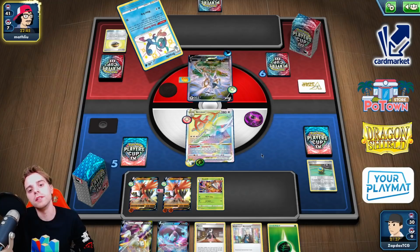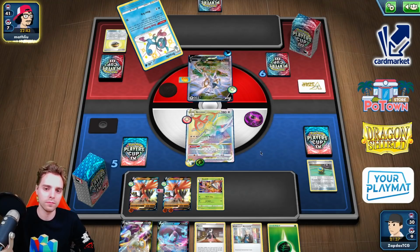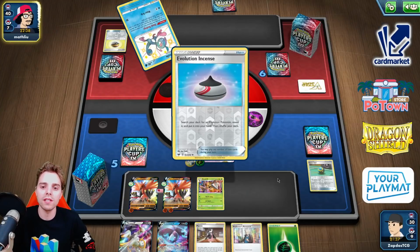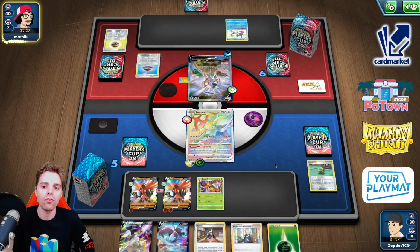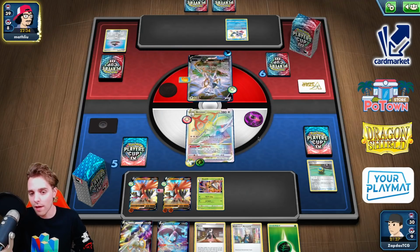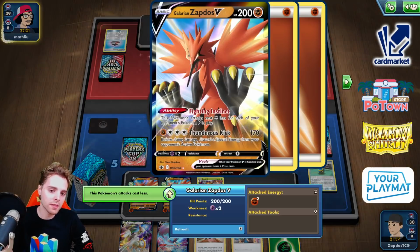What is he gonna do? He needs double turbo. Yeah, that's what he needs. He could also fetch Evolution and Sense, get Arceus VSTAR and not rely on the double turbo, but then he is gonna have to rely on Melanie, which means he's not bossing up some stuff.